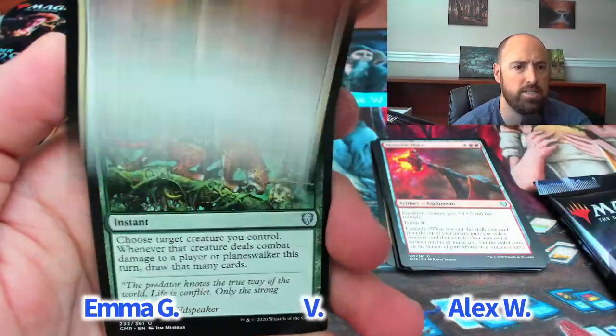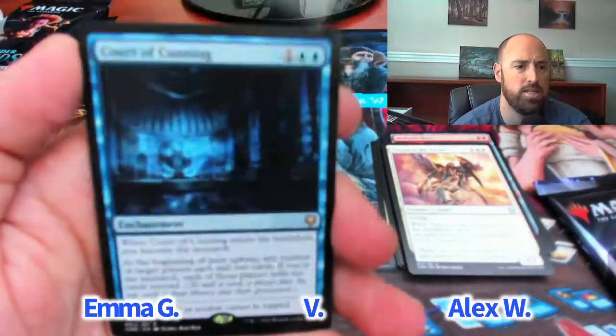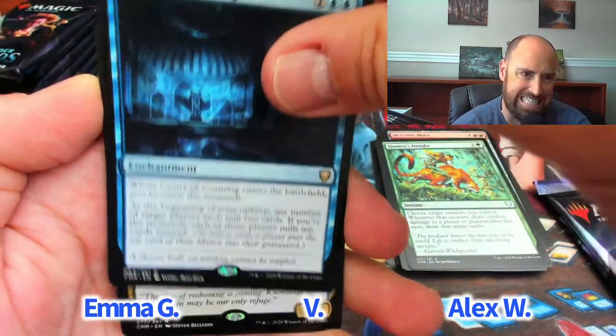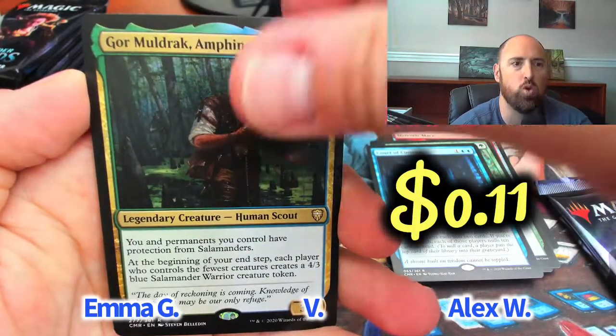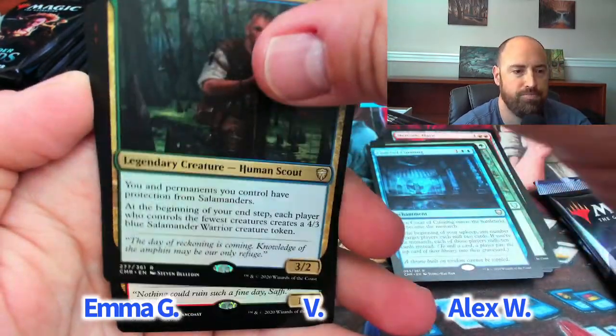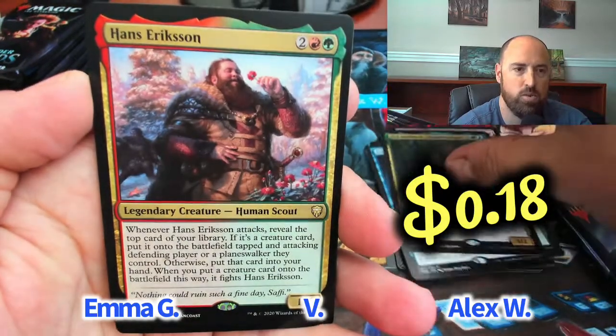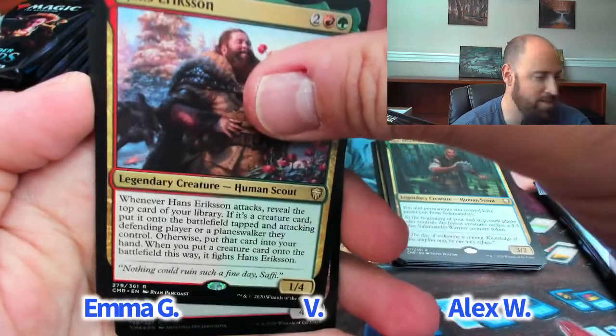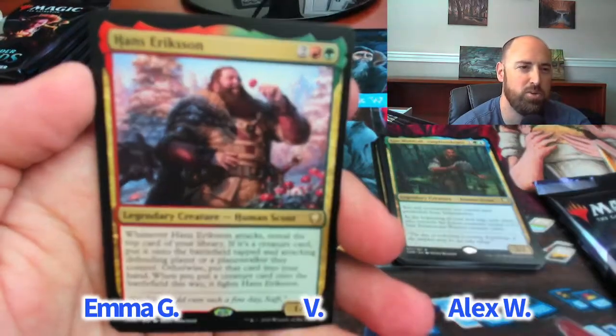Patron of the Valiant. Hunter's Insight. Court of Cunning. Gormoldrock. And, of course, Redbeard. But, you know, Redbeard should pull Redbeard.